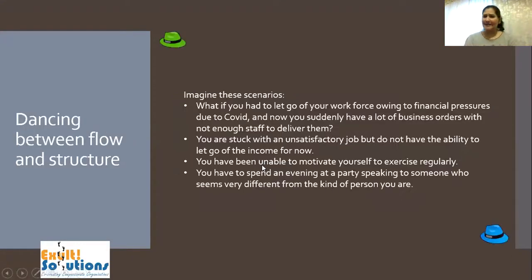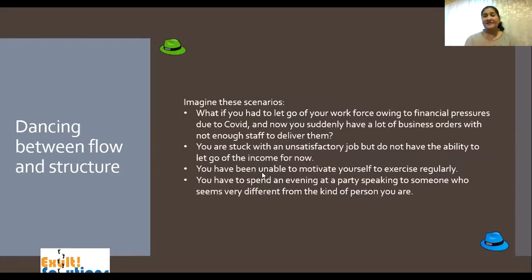So here are some plausible scenarios where this combination of green and blue hats can be used. Let's say you run a business and due to financial pressures, because of COVID, you had to let go of some staff a while ago, and now business is recovering, and suddenly there's a lot of orders, but you don't have enough staff to service those orders. How do you be creative and at the same time deliver to your customers on time?